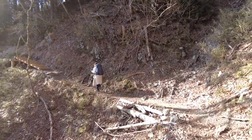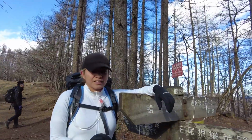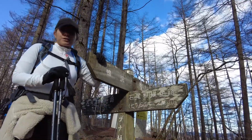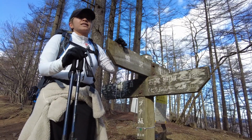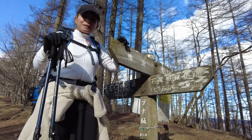We picked up the pace here since this part was flatter and fairly easy. Whew. We're getting faster and faster. The trail is getting even more beautiful than when we started. We are now at a point called Funazaka, and it's kind of a fork going up to Mount Kumotori. I think it'll take us another hour to get to the top, and I'm so excited. I want to eat my ramen!